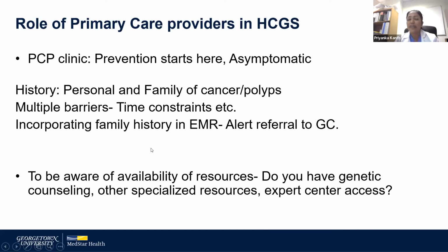But there are multiple barriers, right? Time constraints in a primary care clinic, and how to really get a good history. It's easy to say, but when you do this, it's not easy to find. So we, and other centers, are trying to incorporate family history into the EMR to bypass that and find high-risk patients, so an alert or referral can be sent to a genetic counselor and these patients can be contacted. In fact, we're starting a small pilot in GI clinic to see if we can find high-risk patients just from the family history they provide.